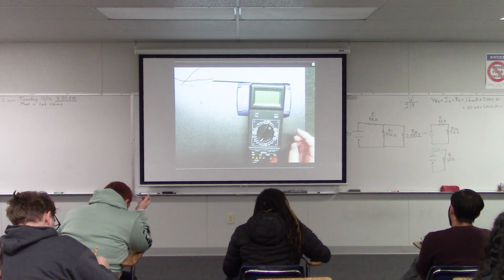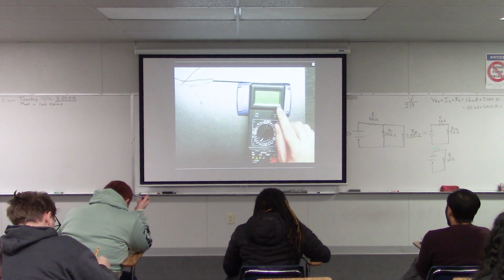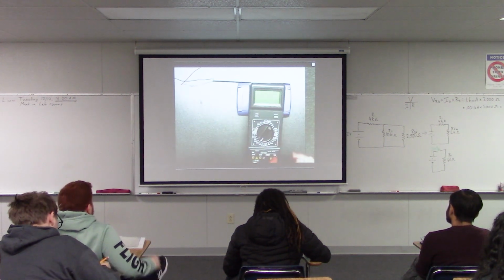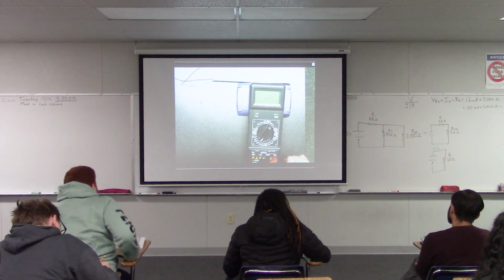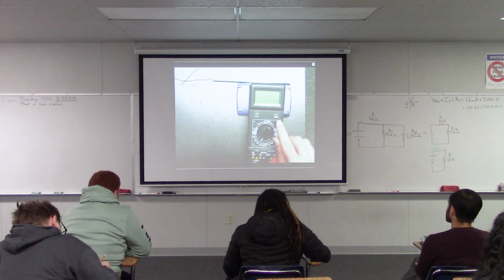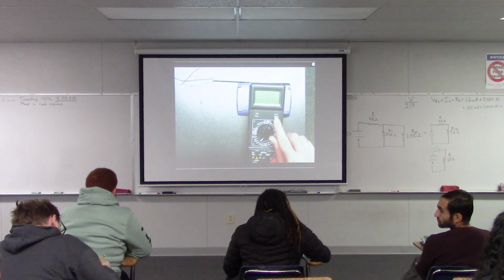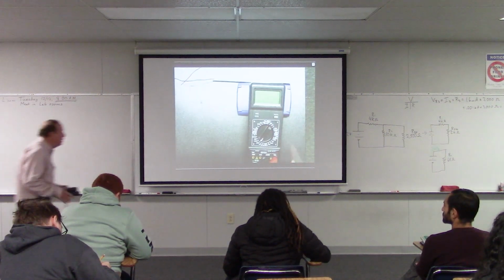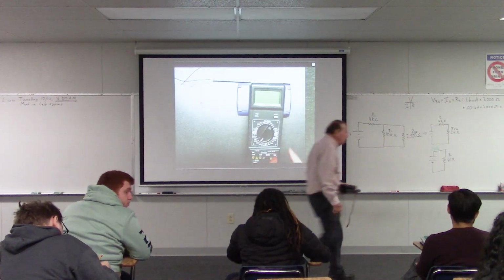If it's in AC mode, it'll usually have a little indicator down at the bottom of the meter that says AC. Okay? If you see that, you want to switch out of that. You push this button one time, and that'll switch it out of AC mode and into DC mode.